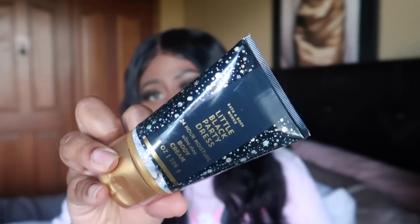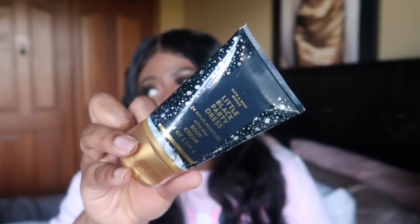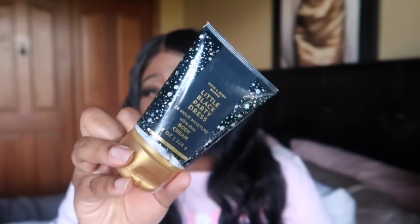Next, I finished my Little Black Party Dress body cream. This is also one that I do enjoy, but I don't enjoy it as much as I thought I would. I do have a whole set of this, basically the shower gel and the lotion and the spray, but I finished with the body cream because I've been having that for almost a year, and I want to go ahead and finish that and get that out of my collection, so I'm happy that I did.